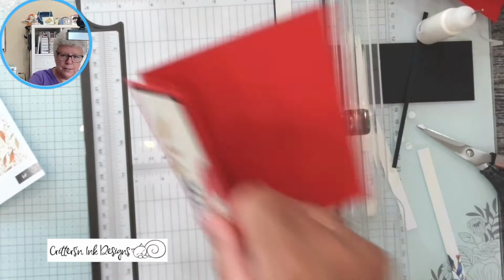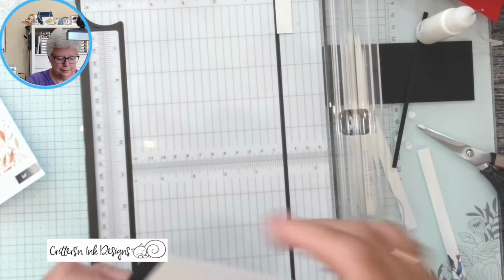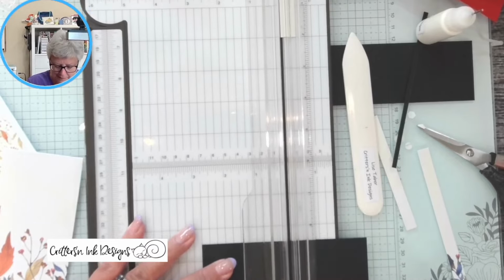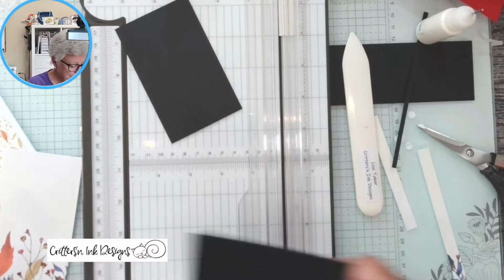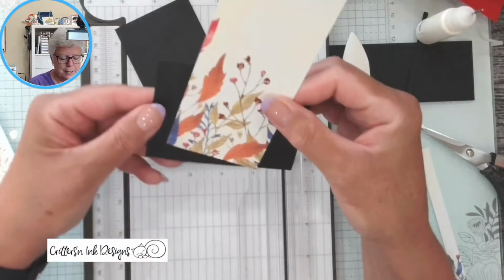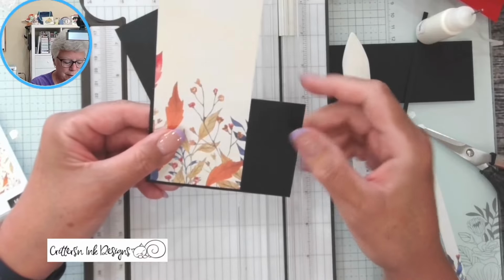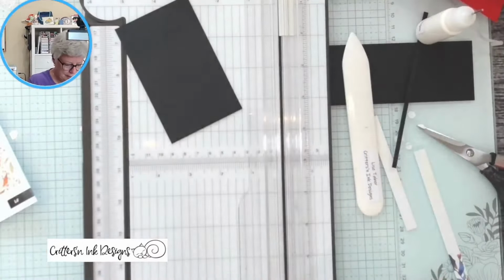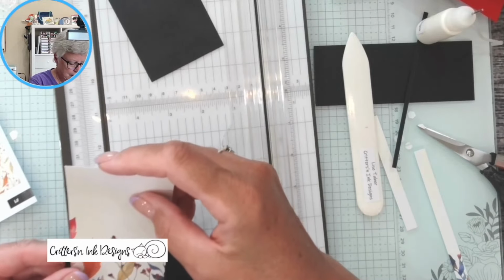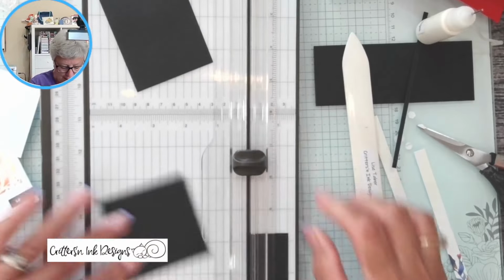And let's see. If this is 5.5, half of 5.5 is 2 3/4. So I'm going to cut a square of black at 2 3/4. Okay. Because I haven't measured it yet, I just want to center a piece over this. Like just a square? Just a square, right? So this is 2 3/4. This is 2 1/2. Almost square. So if I cut it 2 3/4 by 2 3/4, right?